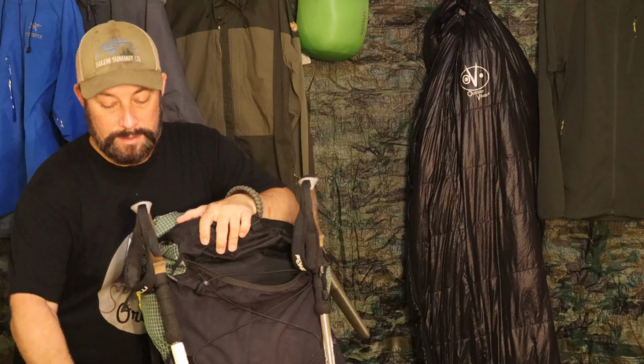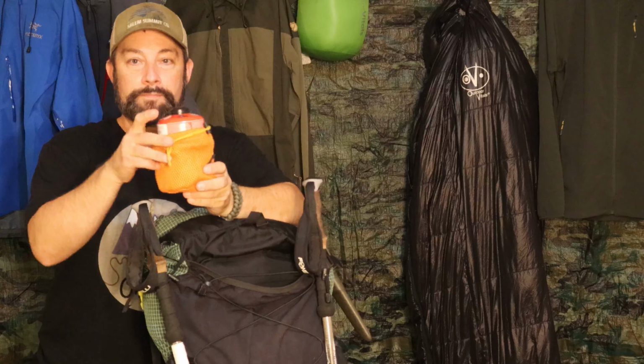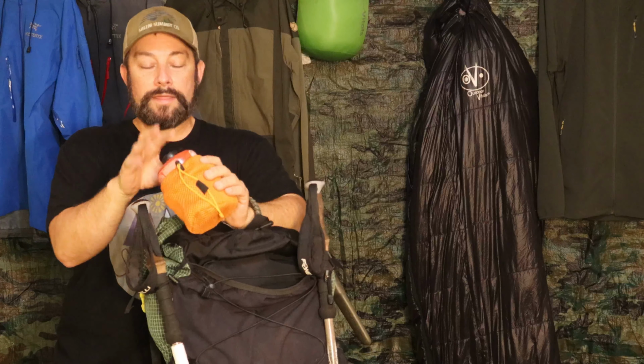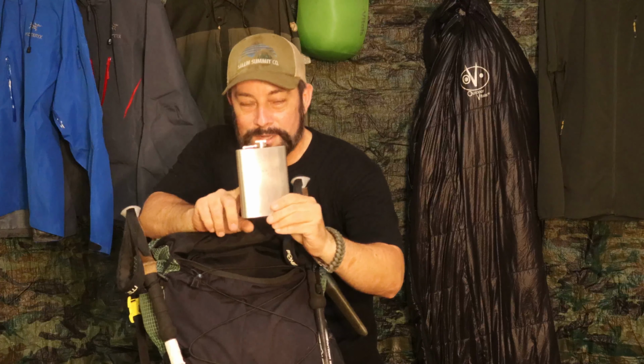Okay, and then on the side pouch on this side, I've got my cook system, which is basically a 550 mil titanium pot, and then I've got my fuel on the top, and on the inside is all the rest of the cook kit. I'm not going to go over that completely. There's lots of stuff inside there. Okay, on this side, another comfort item, I guess, my whiskey flask. I did take that and had a little bit of Pendleton on the trail.